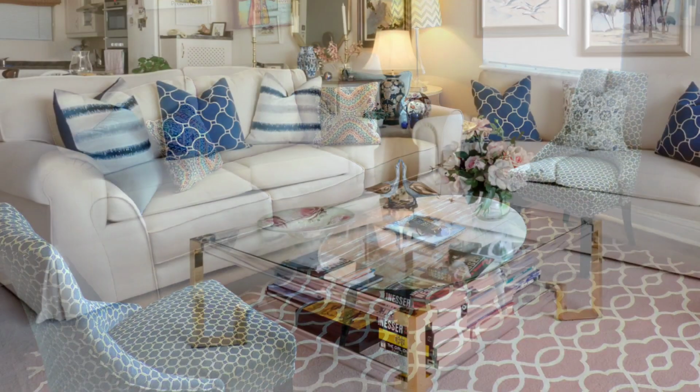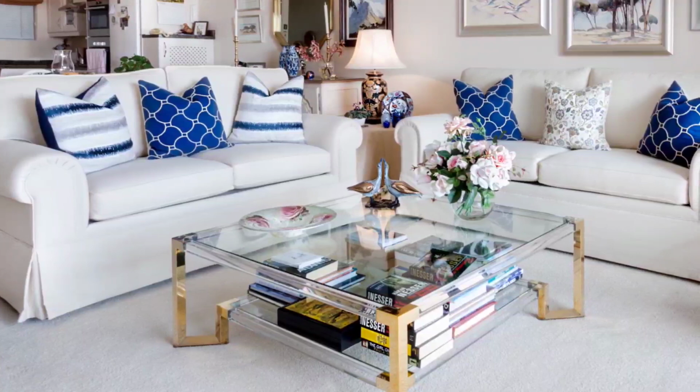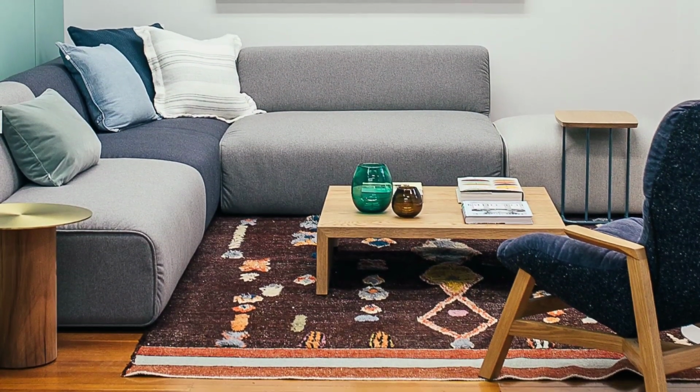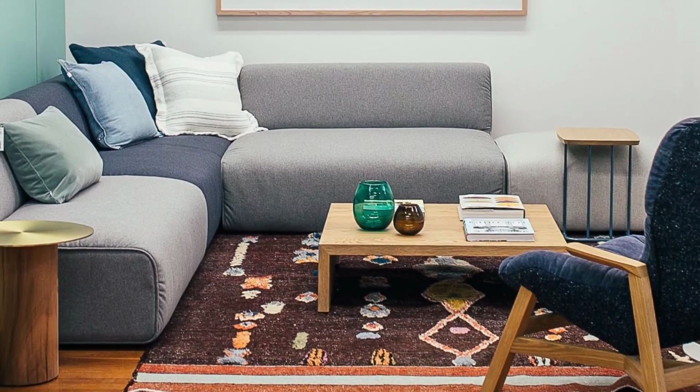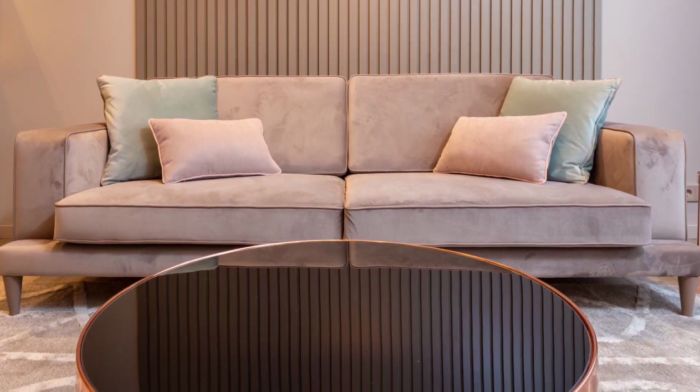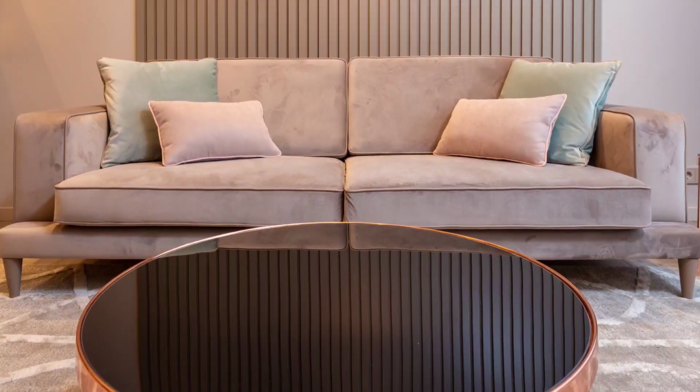For example, instead of stuffing your living room with several sectional sofas, which looks bulky and occupies the maximum space, you can simply opt for a simple three-seater sofa with a center table.